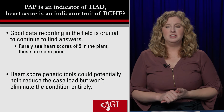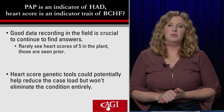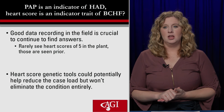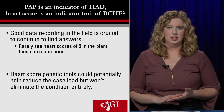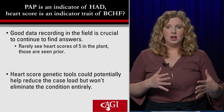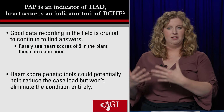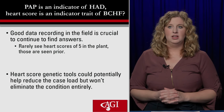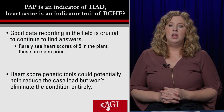So as we wrap up this evening, I know we've given you a lot of information to chew on, but as we think about the differences in all that we've talked about tonight, we know that PAP is an indicator of high altitude disease. We also know that heart score is the indicator trait of congestive heart failure, especially when we see those heart scores of 5. That's obviously the phenotype that we're looking for when we talk about heart failure, but we have these 1s, 2s, and 3s that are indicators of how much remodeling has taken place in their heart.